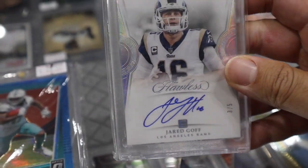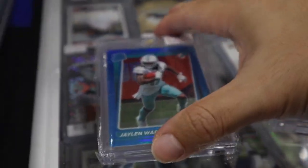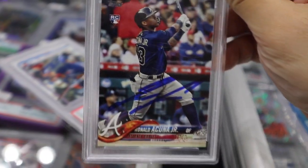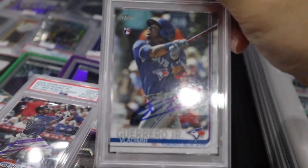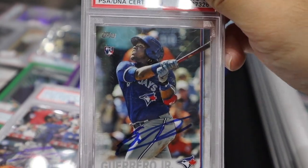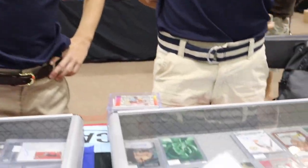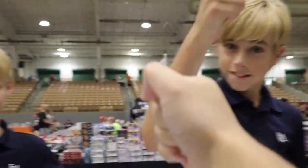All right, guys, I am moving my on-card auto Flawless Jared Goff out of 5, and this awesome Jalen Waddle number to 299 for this Ronald Acuna in-person auto, and this Vlad Guerrero in-person auto to my buddy here, Chase and Jack. Awesome, guys. Thank you so much for the deal. Here you go. Good deal, guys. Pound it. Nice.